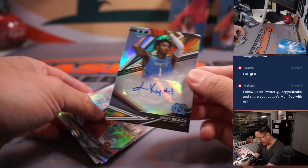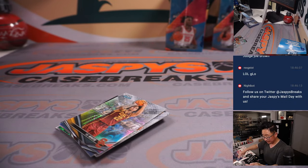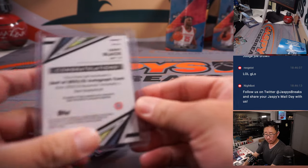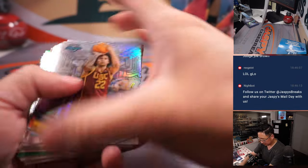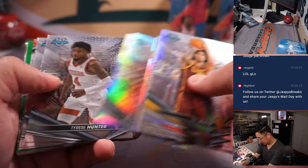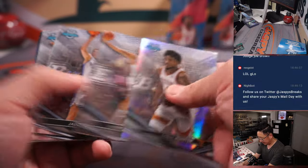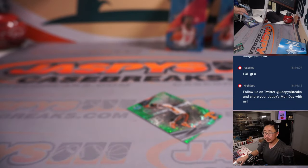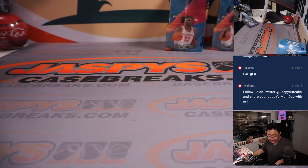And there's Leaky Black. Leaky? Leaky? Maybe it's just Leaky. That'll be for the letter L, Justin, with that one. It's Julian Phillips. Green speckled to 99. All right, two more boxes to go and then two more cases to go.